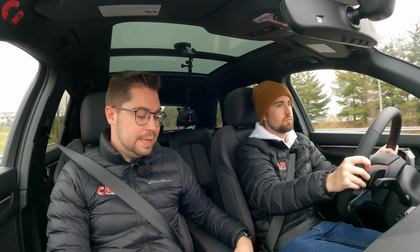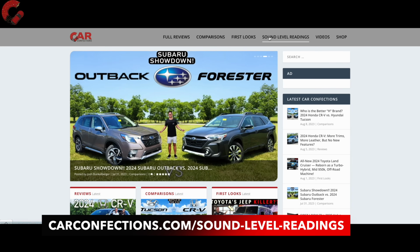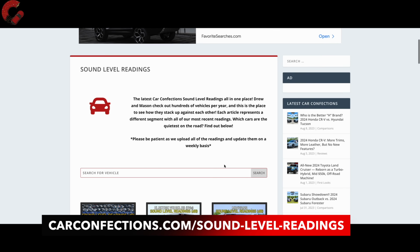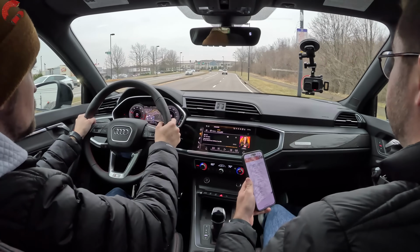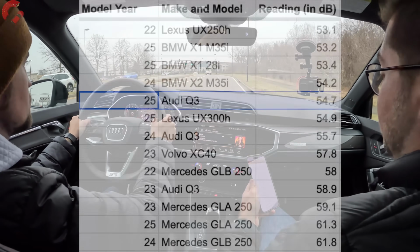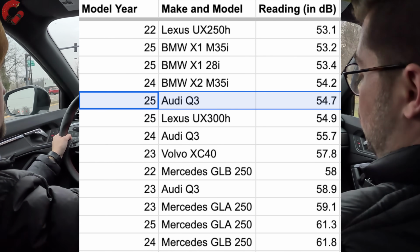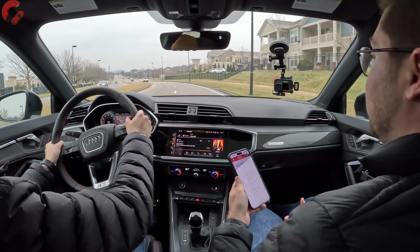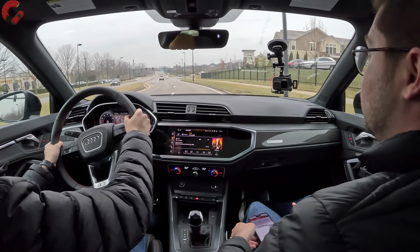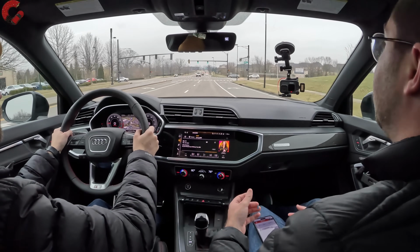Really good. 54.7 is what we are sitting at for our sound level reading, going 55 miles per hour. We don't have to sit here and guess how it compares to other luxury subcompacts. We can find that at carconfections.com/sound level readings. And indeed, that does mean that this is a pretty quiet luxury subcompact. It's actually only behind the Lexus UX and BMW X1 in terms of overall sound entering into the cabin. So certainly a really premium experience overall, really not much of a sacrifice over some of your more premium Audi products.